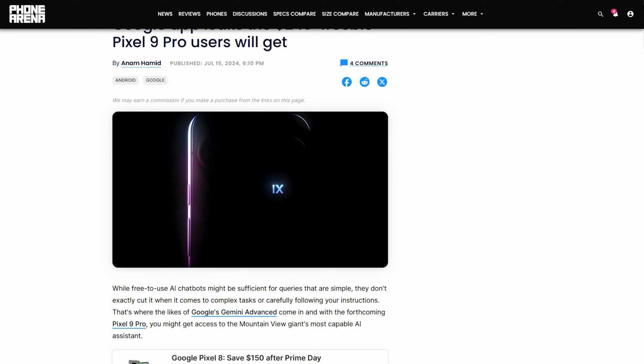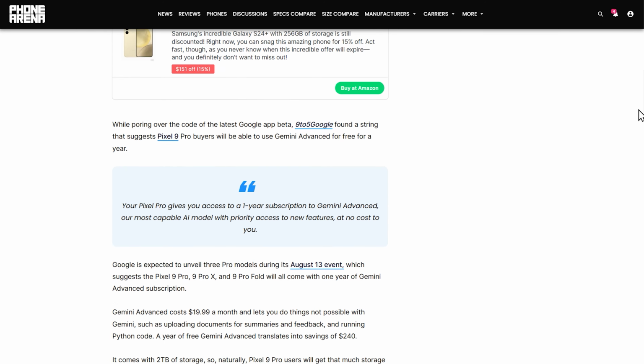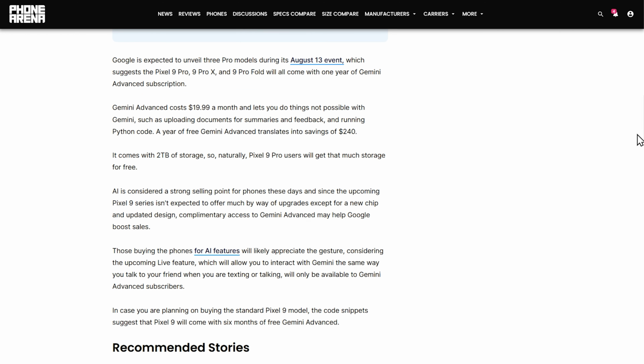So when is it going to start costing you to use Gemini or any of these AI features, even the Samsung AI? Well, from what I can see, we know with Pixel, on the Pixel 9, they're going to give you 1 year free Gemini Advanced on the Pixel Pro, and on the standard Pixel model, which is just the Pixel 9, they're going to give you 6 months free. And then after that, there's a paid subscription, which is $20 a month. So that'll give you a good period of time to get used to it, fall in love with it, or decide whether it's for you or not.